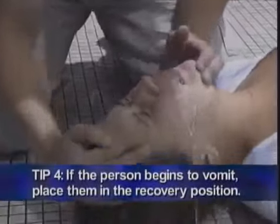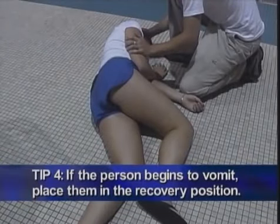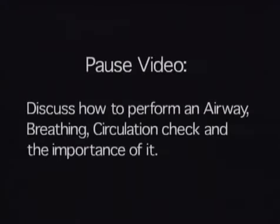Tip 4. If the person begins to vomit, place them in the recovery position. The recovery position will prevent aspiration or choking and keep their airway clear. Please pause the video and discuss how to perform an airway, breathing, circulation check, and the importance of it.